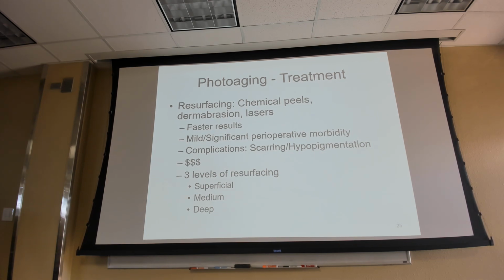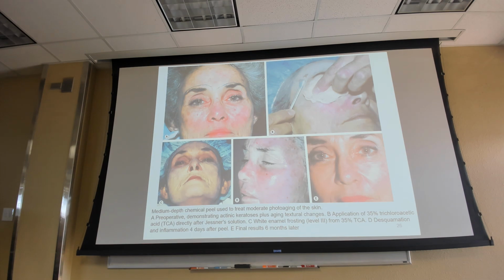So we're talking about chemical peels, dermabrasion, lasers. If we're doing some of this, we could also have some scarring or hypopigmentation. So we're using these things to treat something that is wrong now, but if we do it too much, then it can be wrong again, looking different. We can do these superficial, medium, or deep. Some of the pictures here are of chemical peels. This individual is using it around the eyes, so you can see all of the steps, how it was done, what it looked like right after, how it got a little bit worse with the redness, and then healed up and made a beautiful face.